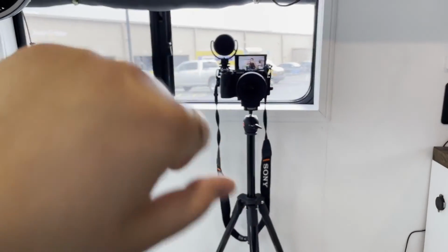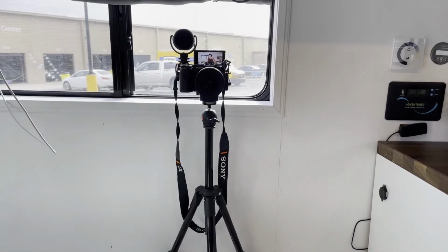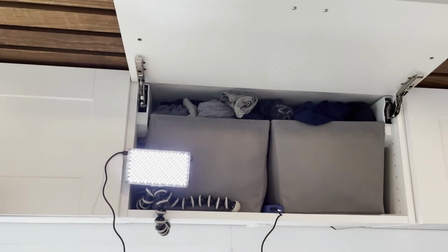That's van life, so that's what you see behind. But this is the Manfrotto tripod. Again, I'll link it below. It's super lightweight. You can pack it down to almost the size of a water bottle. You could fit it in a backpack, so I love it for that.